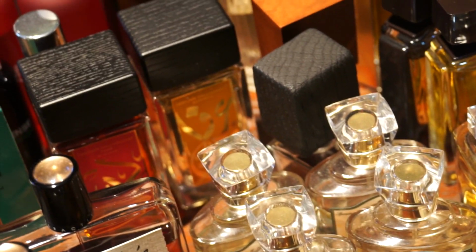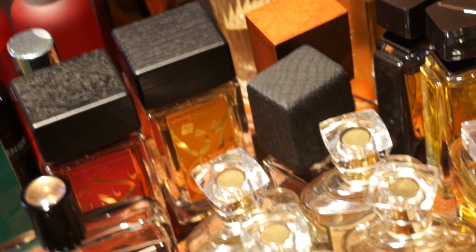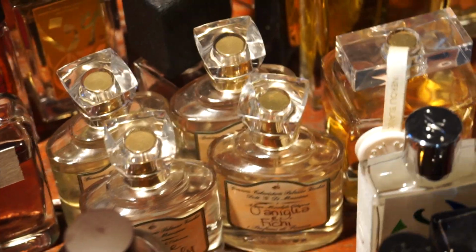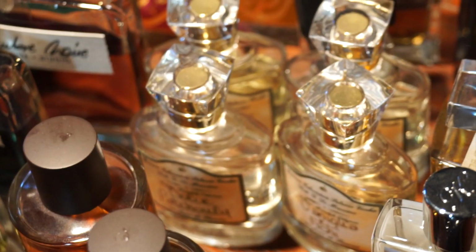So right next door, we've got I Profumo di Firenze. I've got four of them here, and I also have another one which I can't find. So I have five total. But these are Vanilla e Fichi, so it's a fig and vanilla. Dolce Patchouli, kind of like a sweet patchouli.